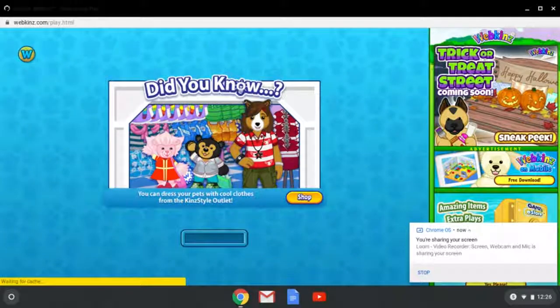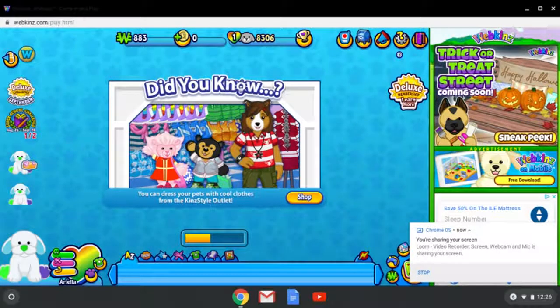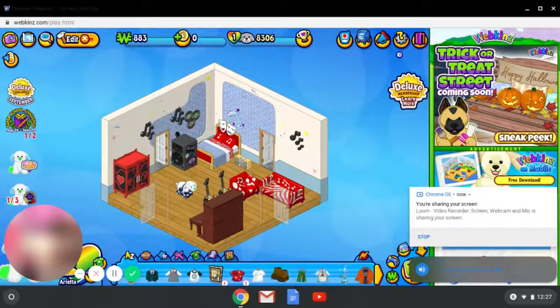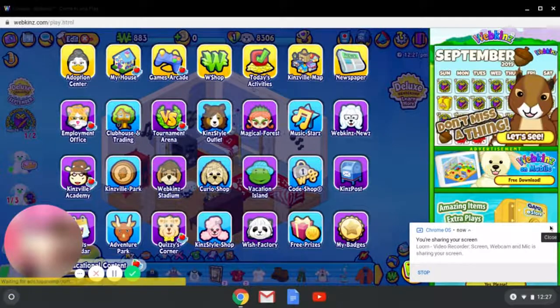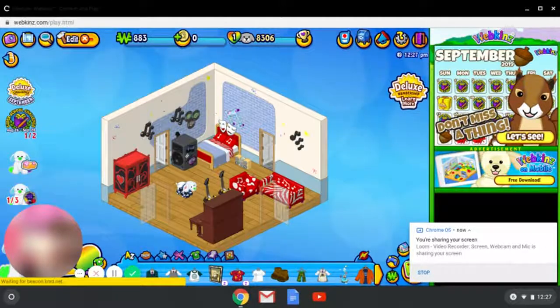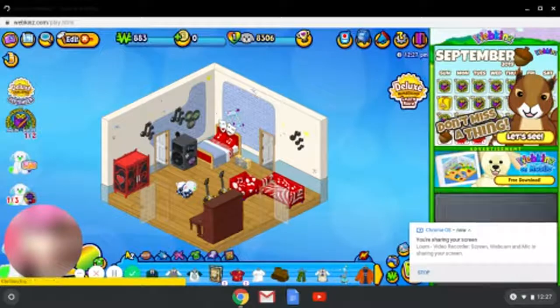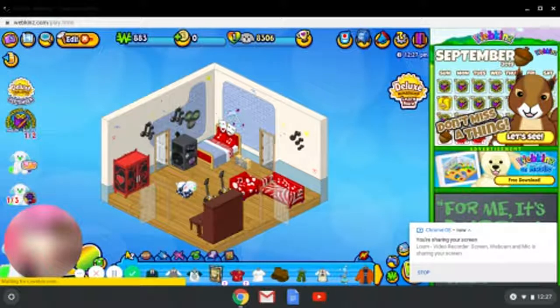So let's go to my adoption center. If you guys don't know, yesterday I got a Webkinz clownfish with an unused code at a flea market. So I'm gonna be adopting him, so let's go to the adoption center and check it out. Alright, adoption center, let's go. The adoption center is right about there, so let's get going. Adoption center, let's adopt this little boy. Yeah, I'm running out of kids because I just bought a bunch of Webkinz clothes. Oh well.